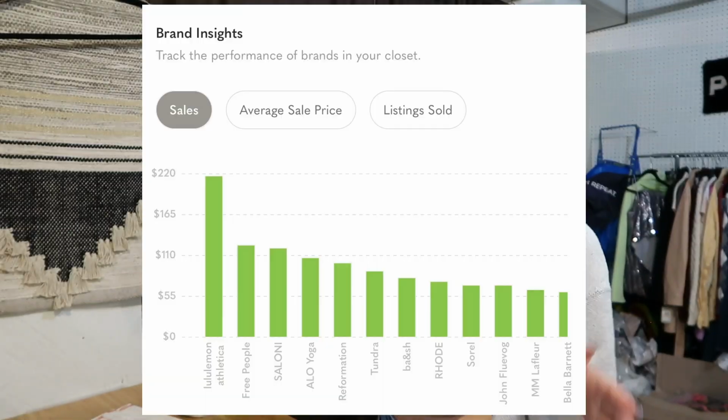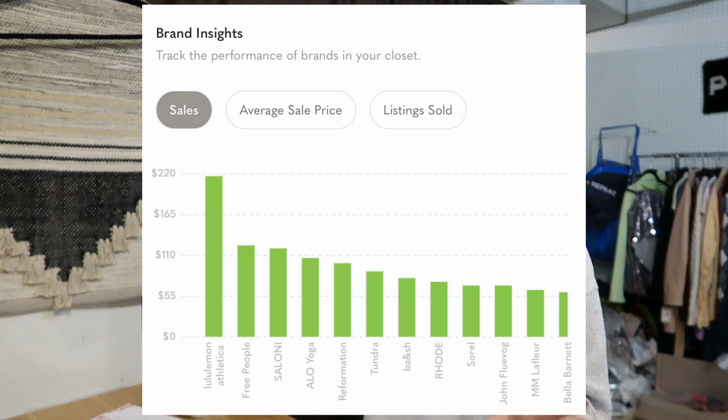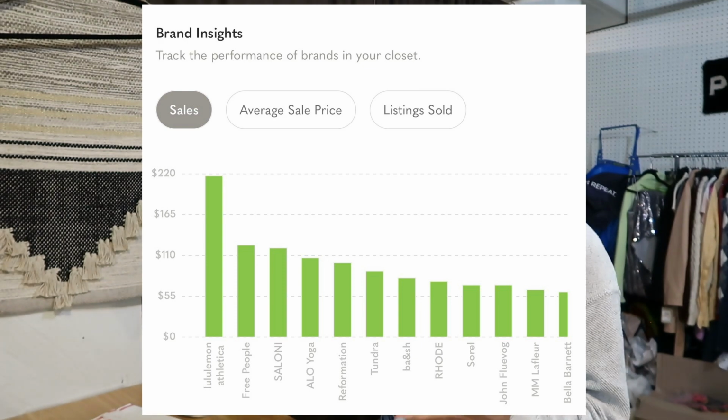We'll have to see. But the brand that I sold the most of this month was Lululemon, and following that was Free People. It's usually Free People, honestly. I feel like I don't even find it that much anymore, but it still has consistently been my best-selling brand. But yeah, Lululemon, because I got in a bunch of Lululemon from a client. I've been posting all of it and it's been selling great.